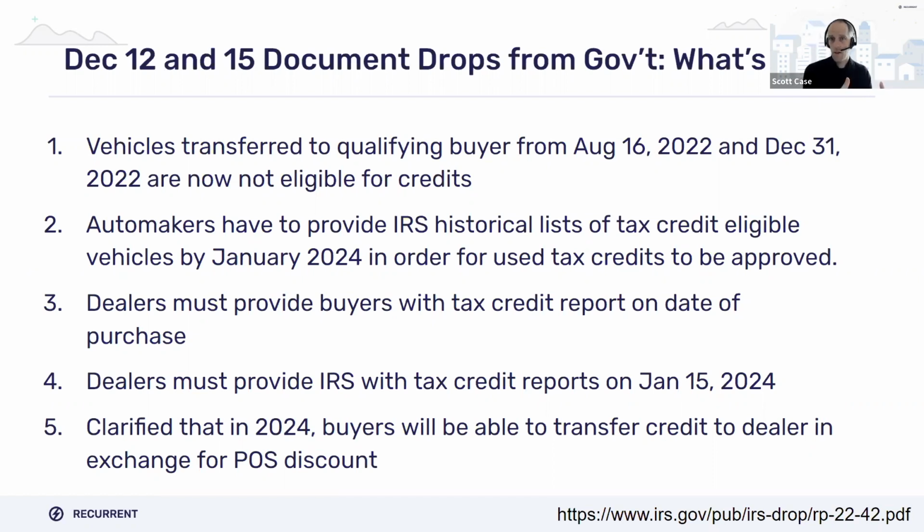There's no obligation that has to happen, but the buyer can say to you as a dealer, hey, I'm going to transfer this $4,000 credit to you. You can then reduce the purchase price of the car, and you are basically getting paid back by the IRS through some mechanism that has not been defined yet. Now, to be clear, that's for car sales starting in January 2024, so we've got some time to figure that out. That is not the case for all car sales in 2023.